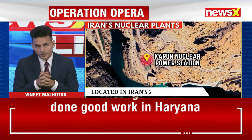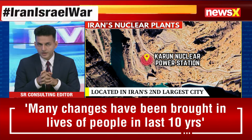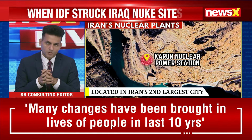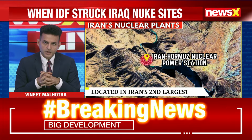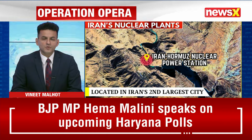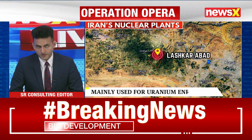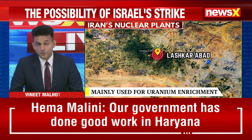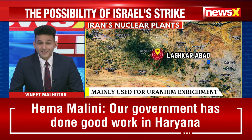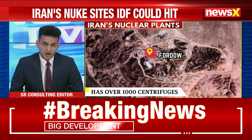Three, the Karun nuclear power station, a pressurized water reactor which is located in Darkhovin near the Iraq border. And number four, in Hormuz, the nuclear power station located in Sirik and used for electricity production. Five, the pilot uranium laser enrichment plant located in Lashkar Abad and used for uranium enrichment using lasers. Six, the Fordow enrichment site, which was dug into a mountain.